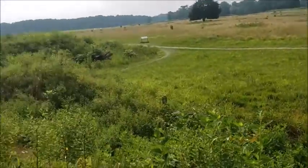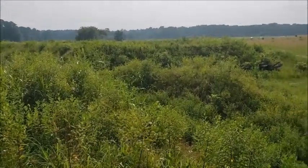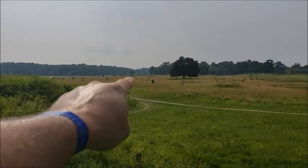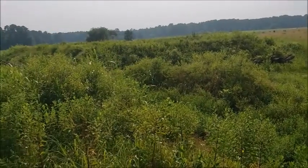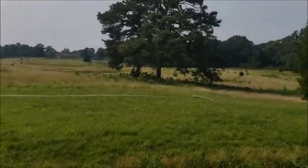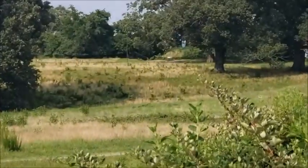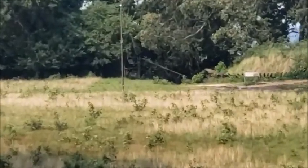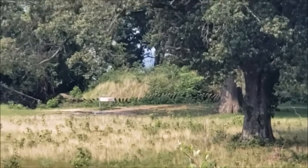Redoubt 9 was captured by Lafayette's troops and the French, and they came up over that hill and around these hills and surrounded this redoubt and took it from the British Army. Now what's really cool is way over here, let me try to zoom in, you can see another British redoubt called Redoubt 10.